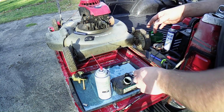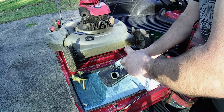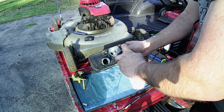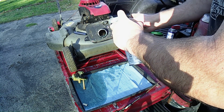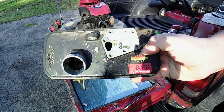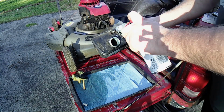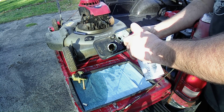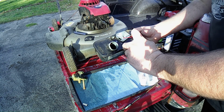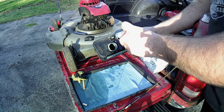I gotta get some more carburetor spray. Let's see if we can spray in here. Oh my goodness, look at it. Wow. Look how clean that came out. What are the odds of me running into two mowers that are clean like that? Makes me wonder why the guy got rid of it.